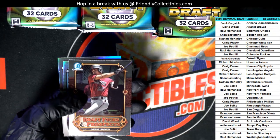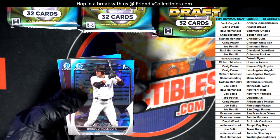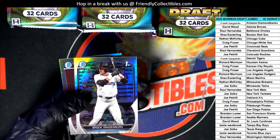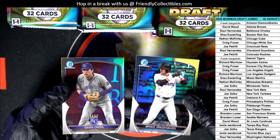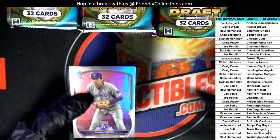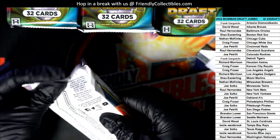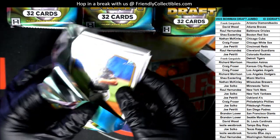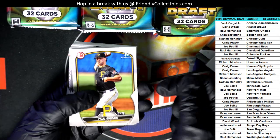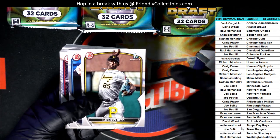Nice Bowman first. Here's a Drew Jones draft pick prospects card. Very nice, Drew Jones. Bowman first refractor right there. Congrats, Marlins. There's the number one draft pick, Skenes, for the Pirates.